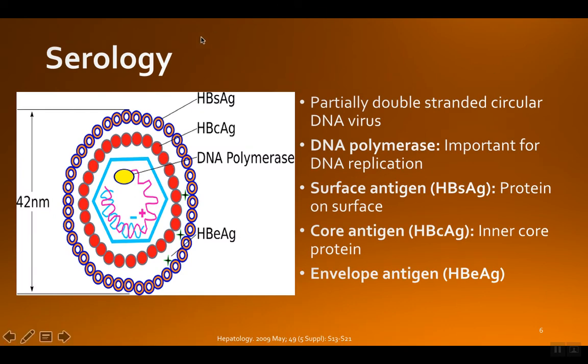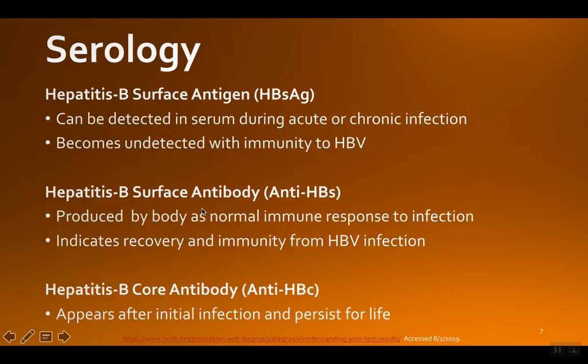Now, this is the structure of the hepatitis B virus. Here we have the partially double-stranded circular DNA. And here we have the DNA polymerase, which is very important for DNA replication of this virus. On the outer layer, we have the surface antigen, which is simply the protein on the surface of the outermost layer of the virus. Then we have the core antigen here, which is simply the inner core protein. And we also have these envelope antigens here.